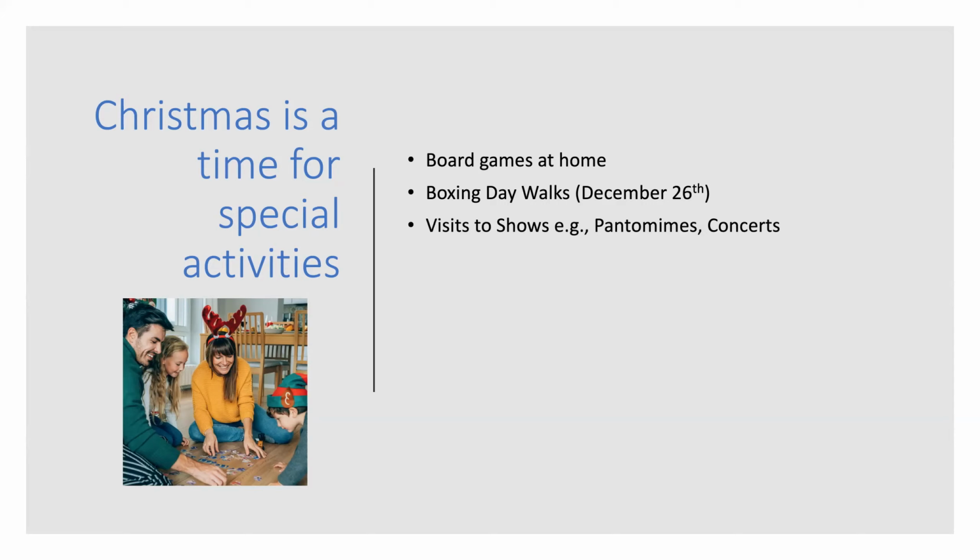Christmas is also a time for concerts and pantomimes, and I know that at least one of the students is going to a family that's organized a Christmas show. Obviously there's extra costs involved in that. You need to talk to your hosts and they'll talk to you if they've made those arrangements.